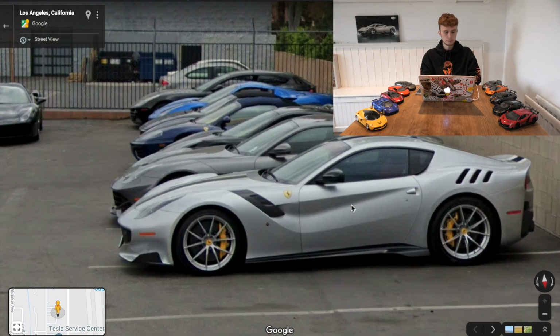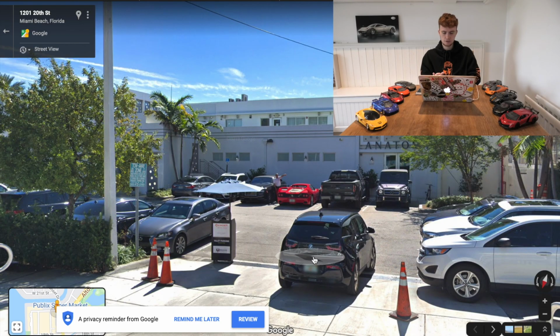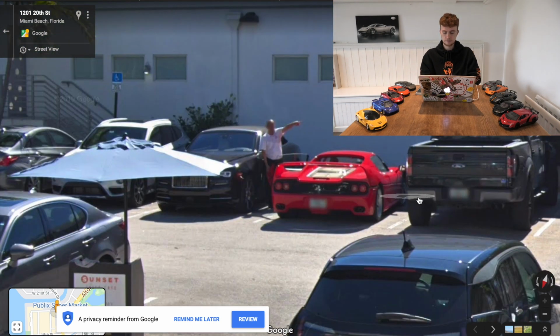I love the stripe. The next extra I've managed to find was a Ferrari F50 in Miami. Quite a special spot. This is like a proper car park spot. No garages, no showrooms. And look at the sun glaring on it, it looks so sick, the Ferrari F50. I would personally take this over the F40.